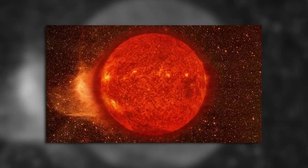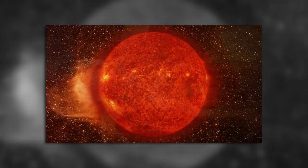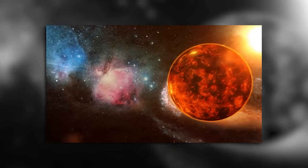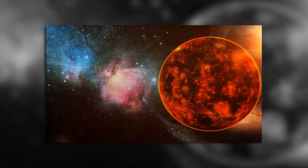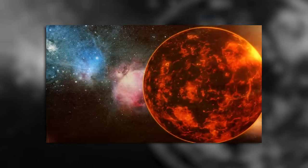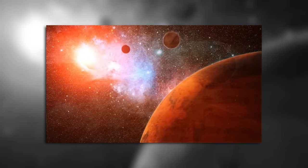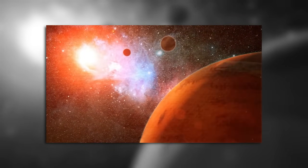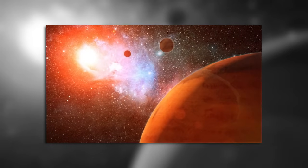Unfortunately, if you planned on mining the planet to gather its precious gems, you would find that it's most likely almost entirely covered in lava. The planet is expected to be tidally locked, which means there is a permanent day side and a permanent night side, as there's no rotation to create a day and night cycle. This leaves the day side of the planet at more than 1,700 degrees Celsius, a temperature more than hot enough to turn iron into a liquid.